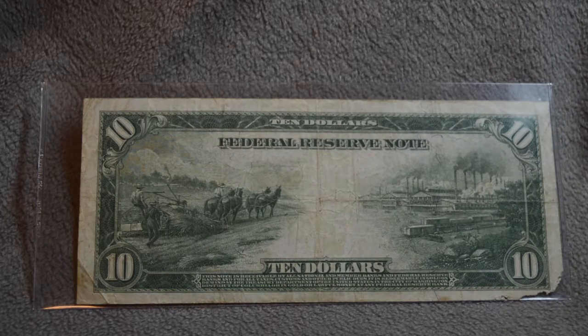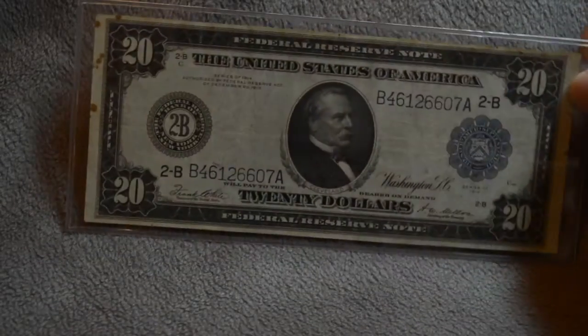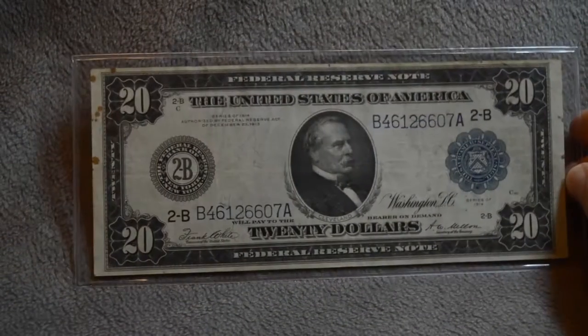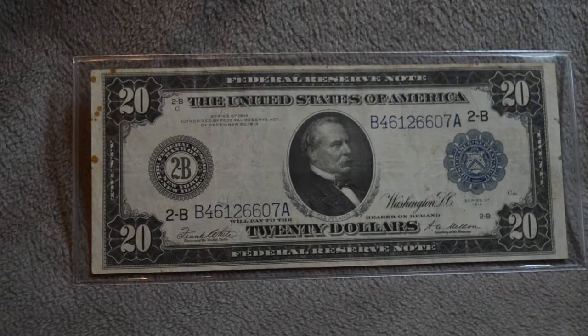Something chewed the very bottom of my note here, so we won't talk about that. But that's my $10, and you've already seen this one if you've watched any of my other videos. But this is the $20 note. And this is a later printing, still the 1914 series, but a later printing. You've got signatures of White and Mellon.